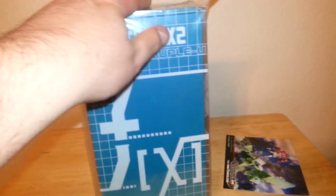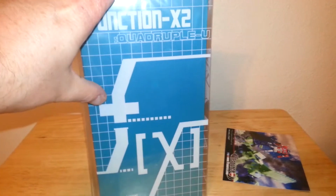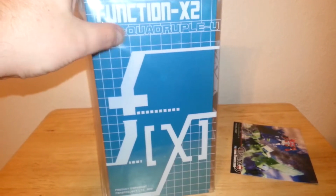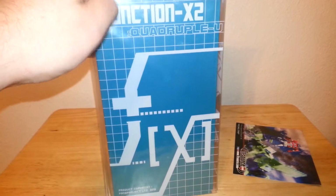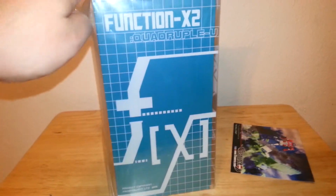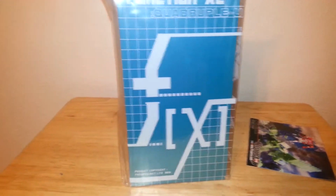It's zip-locked. Not really zip-locked, but plastic coated, which is kind of cool. So we got Function X-2, Quadruple U, FX. Quadruple U, all of the Headmasters that they put out, the name has something to do with it. Quadruple U, W's, 2 W's, Quadruple U, Weirdwolf, kind of the code for it, and kind of cute, kind of interesting.